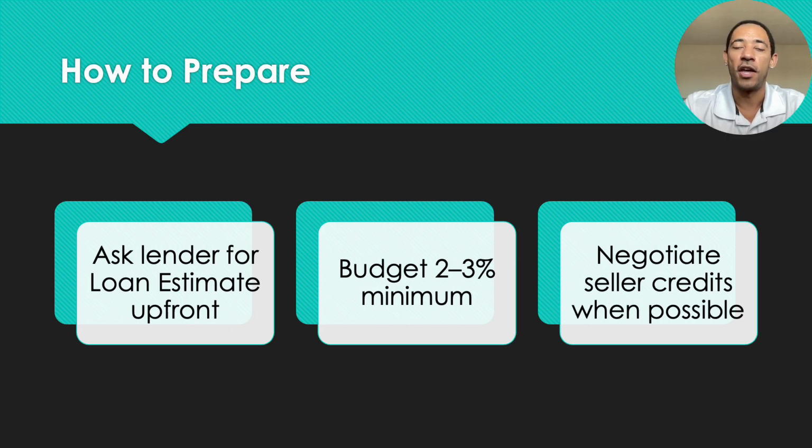And then as I mentioned, if you can budget about 2 to 3%, then you should be pretty safe overall for those closing costs. However, my biggest recommendation is that even if you're working with me, this is something I always do, but regardless of who you're working with as your agent, you want to try to make sure that you negotiate as much credit as you possibly can from the seller during this process. Depending on the loan type that you have, you may only be able to get, for example, 3% in concessions or credits from the seller, or maybe 6% or more than 6%, but it really depends on specific loan types and programs.